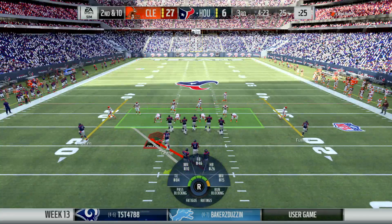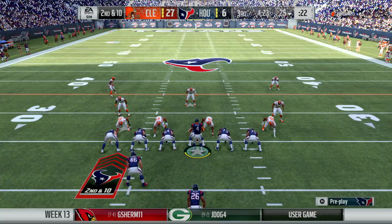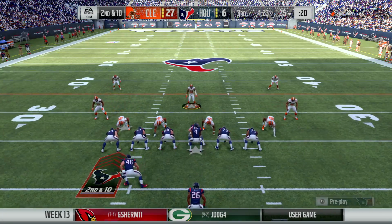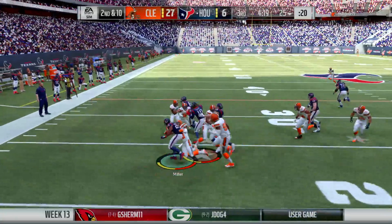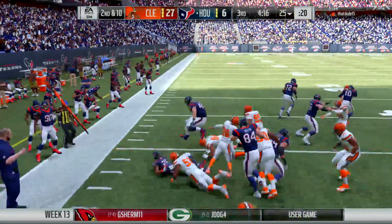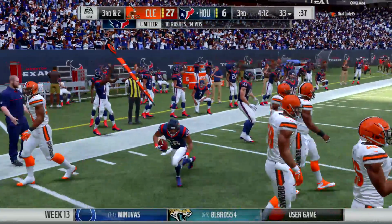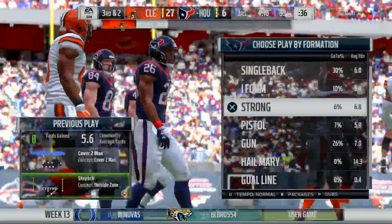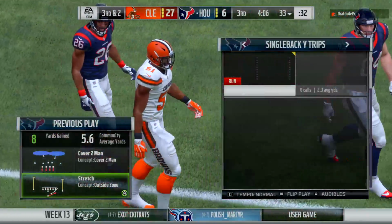Line of scrimmage, again the 25, 2nd and 10. 10th carry now for Lamar Miller. Oh, and now he bowls him over, and able to stay on his feet past the 30 to about the 33-yard line. A nice job to get 8 there after the incompletion, and now they'll look at a 3rd and 2 coming up.